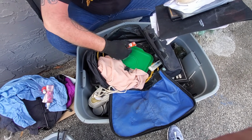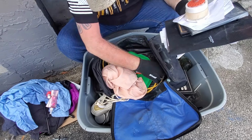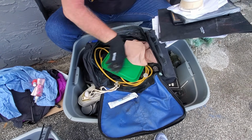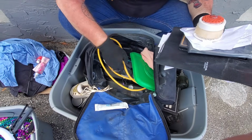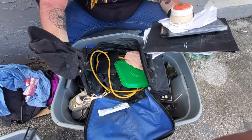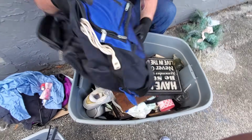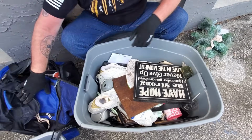Is there a key with that? Speaking of key, what did you do with the lock and key? It is in my pocket. Okay, that's the tiniest key I've ever seen. All right, nothing else in here. All right, garbage. Garbage hat. Everything's chewed up at the back. It's all garbage. Just put it in the pile.